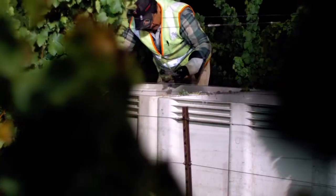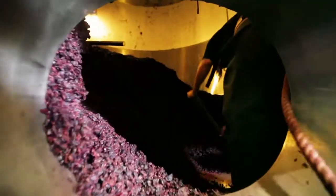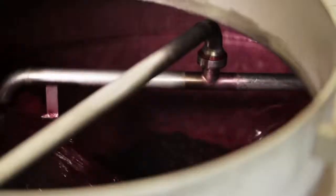One thing that we're very focused on is from the vineyard to the bottle. So the whole winemaking process, from focusing on getting our vineyards as close to perfect as we can get to bottling and everything in between, we're really leading the industry in terms of technology and innovation to make the best wines we can.